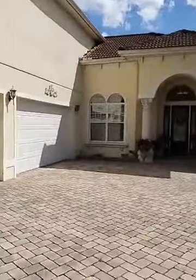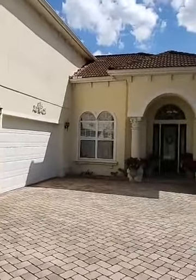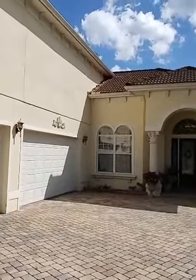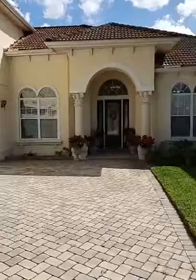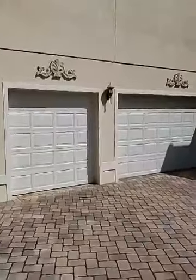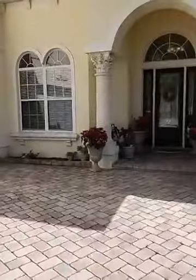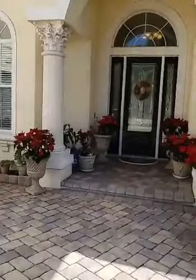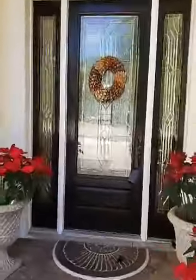So, beautiful home. This is a 4-bedroom, 4-bath, built in 2005. It has 3,645 square feet. There is a swimming pool. There is a 3-car garage here, which helps when you have 2 cars and want that storage space that we all need. Nice grand entrance.